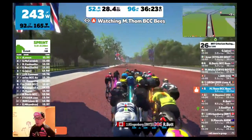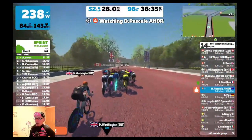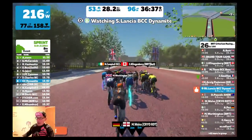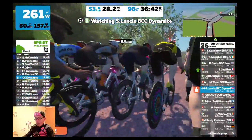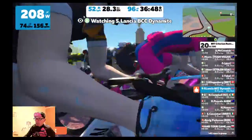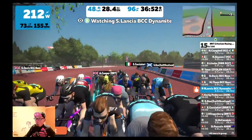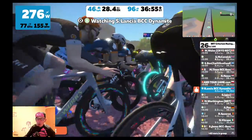Okay, Tom. Let's see if we can find Lancia. There he is. So he's in the group as expected. We'll be thinking even more about how to beat Campbell. And Davis will be playing it cleverly as usual, knowing he can beat both of them. But they know they can beat him as well. So it should be a good competition towards the end.